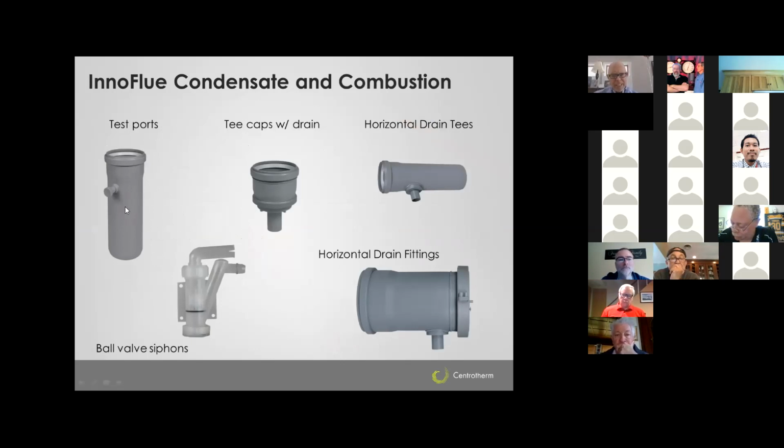Some of the accessories they provide, like this, are an important fitting. This might come right off of the adapter, right near the appliance, and they provide a test port. So you can unscrew this and put your combustion analyzer probe right in here, because you certainly don't want to be drilling and putting a hole in some of this pipe.